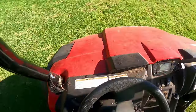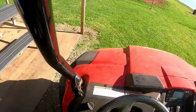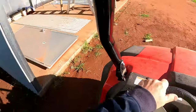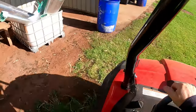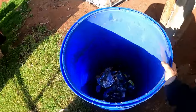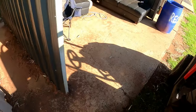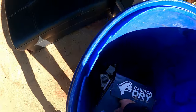Zoom around on the old bike. Hell yeah. Empty. Okay, the next one up here. Well, it's got some in it. We'll grab that. Have a look at this one. Oh, it's only got a box. Pick the box out.